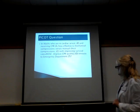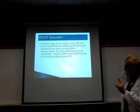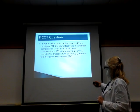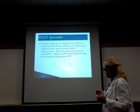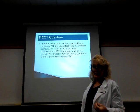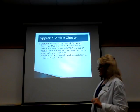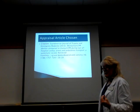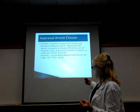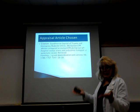In adults who are in cardiac arrest and receiving CPR, how effective is mechanical compressions versus manual chest compressions with improving survival rates, return of spontaneous circulation, as examples that improve CPR quality en route to the emergency department? Because again, we're talking about out-of-hospital cardiac arrest. Appraisal chosen. I actually chose the Scandinavian Journal of Trauma and Emergency Medicine, which was under BioMed, and again, that's because they incorporated hospitals globally, also American Heart Association guidelines. So, what's best than to have all that together.